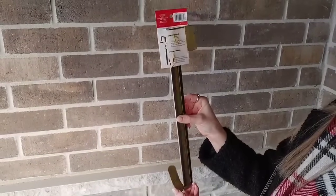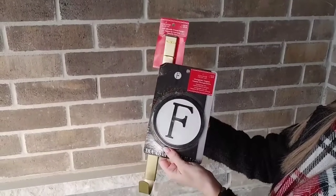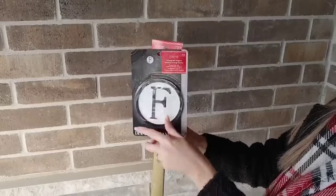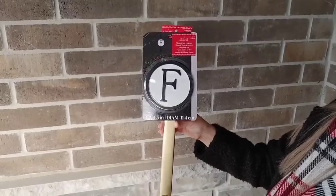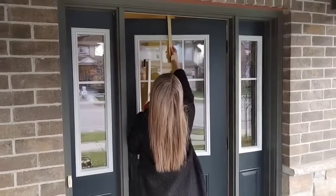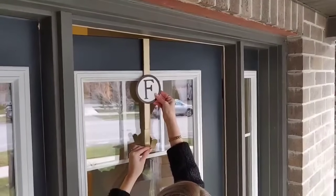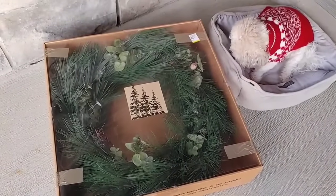I have this gorgeous gold hanger. I did purchase this from Michael's this year. I love that it's adjustable. And then I found this gorgeous monogrammed magnetic template, I guess, that you can add to your wreath hangers. And I think that is such a fun way just to make it a little bit more special. It was only $4.99, and I love how that looks.